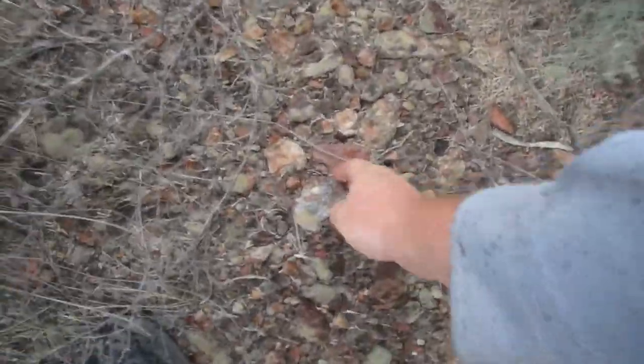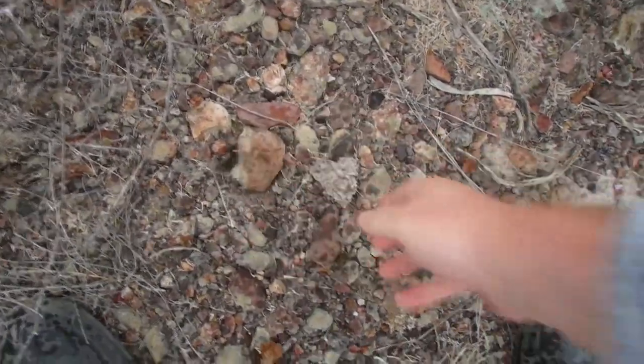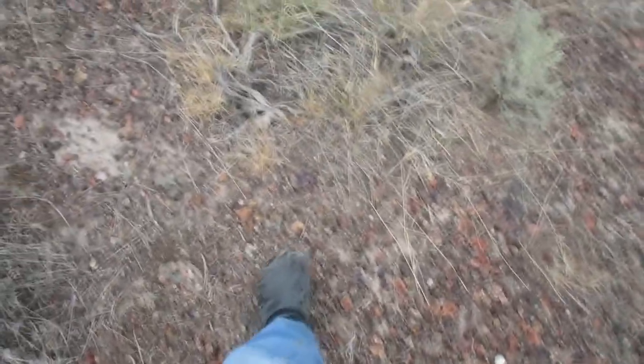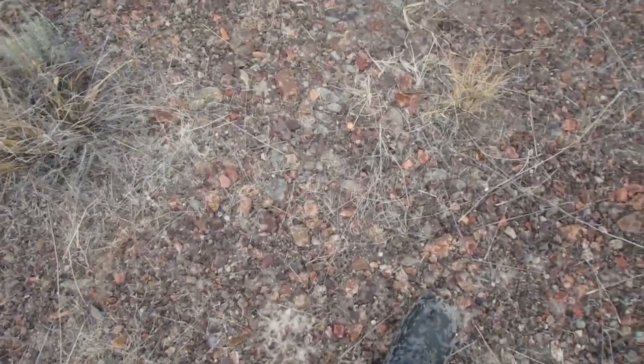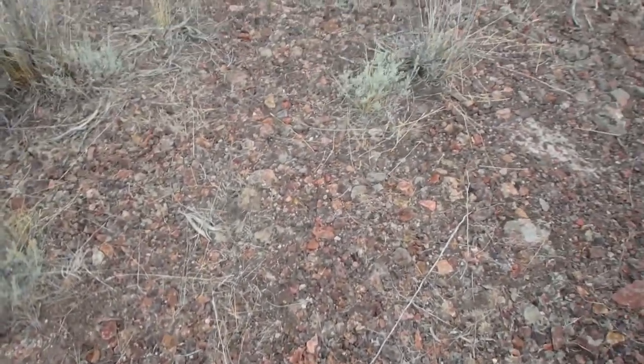As you can tell, it started to rain. Not much fun, especially where we are at. The mud turns like grease. It is very slick.